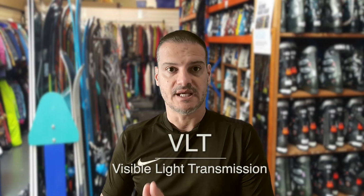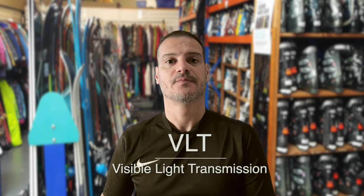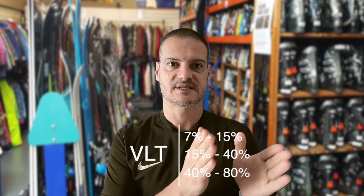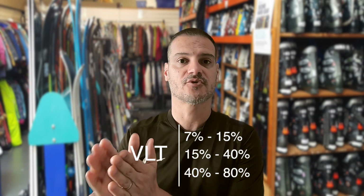Now let's talk about something that's called the VLT. VLT stands for Visible Light Transmission. Basically, I'll put the intervals right here. It divides goggles into 3 intervals: from 7 to 15%, from 15 to 40%, and from 40 up to 80%.